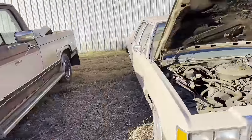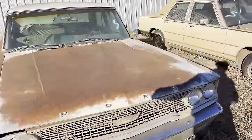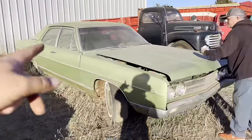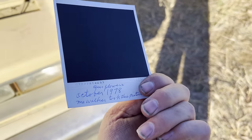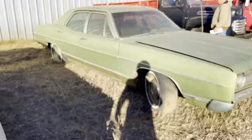We didn't buy either of these. We did buy the 63, I think this is, this whole Galaxy here. We got it bought. I don't remember what we gave. You can look back at the video and you'll know. We bought this one for scrap, and then we bought this car here. And what's cool about this old Galaxy is we found this photo. That's of this car in 1978 when it was sitting in his driveway of his house.